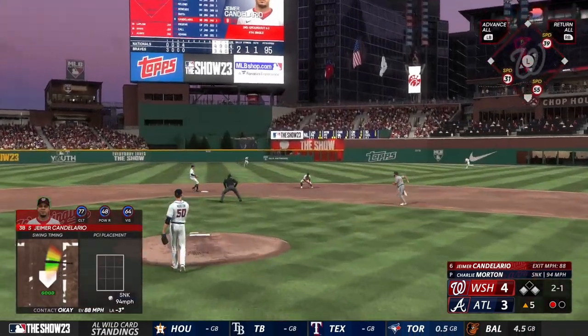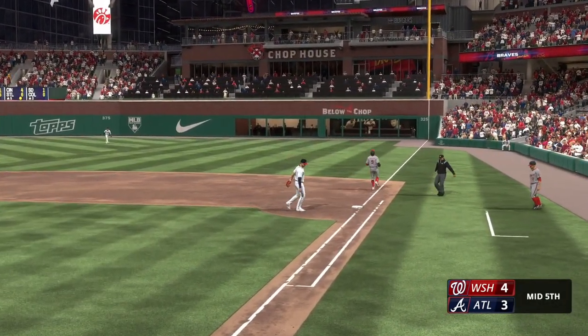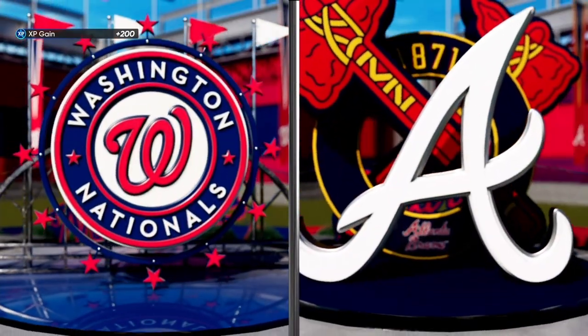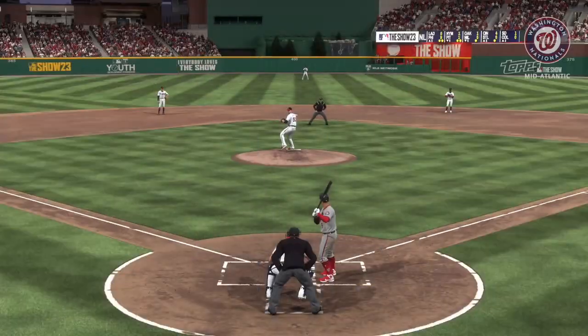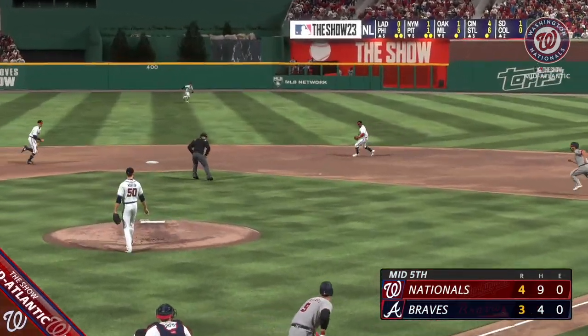Hit on the ground, might be 2. Over to Shoemake. Ow! The double play ends the inning and might have saved the game for them. Well, the second baseman made that one look easy. Great feed to the shortstop. Shortstop completes the play. They get out of a jam, and they end the inning.